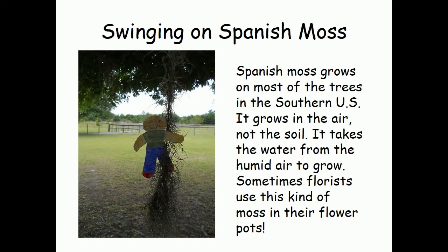Swinging on Spanish moss. Spanish moss grows on most of the trees in the southern U.S. It grows in the air, not the soil. It takes the water from the humid air to grow. Sometimes florists use this kind of moss in their flower pots.